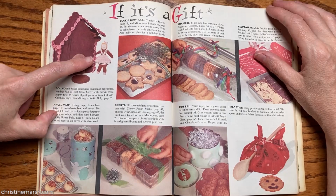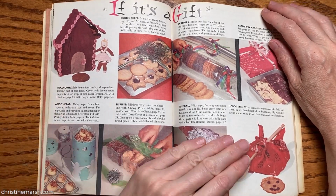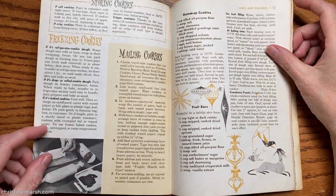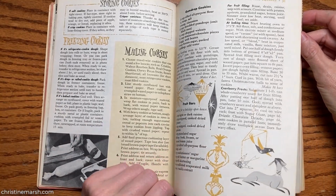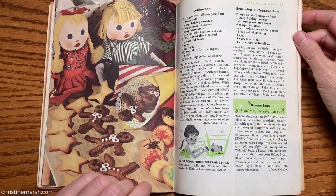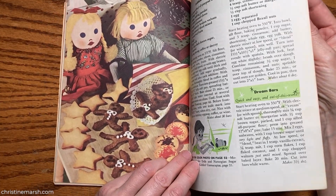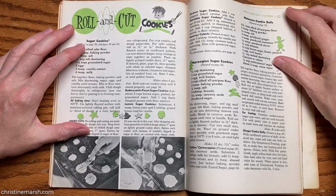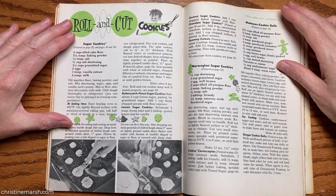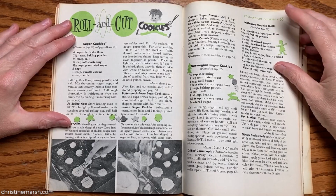Look at this doll. It's just so fun. I love all these illustrations. And I know these illustrations were made by people and not some artificial intelligence, machine learning software.